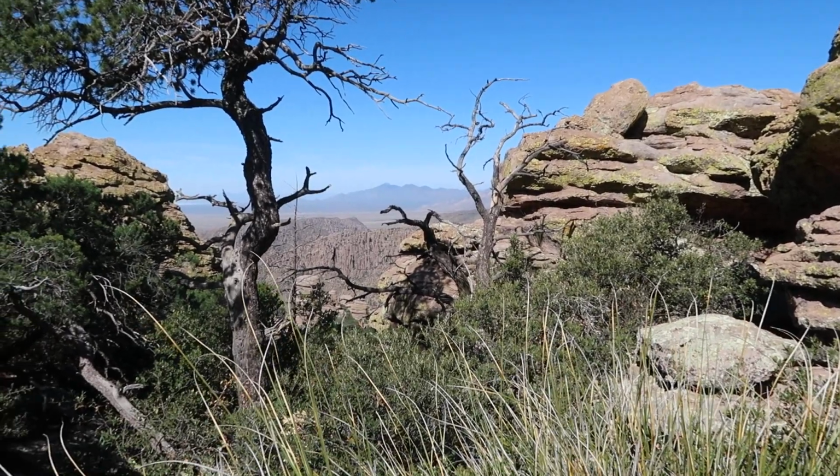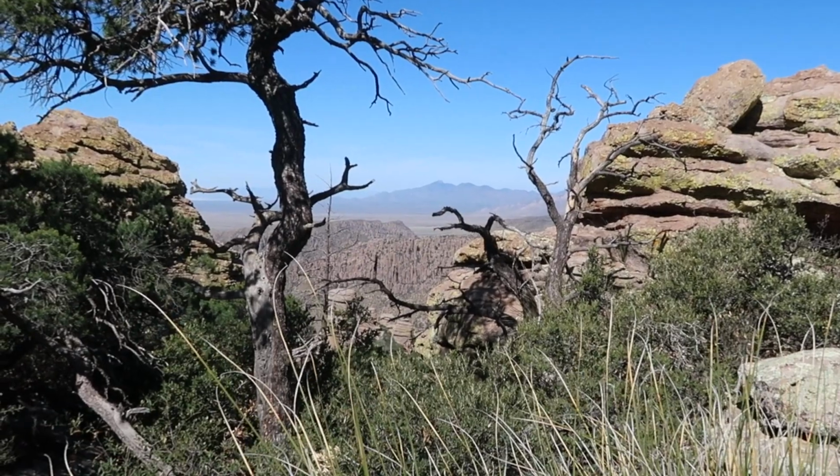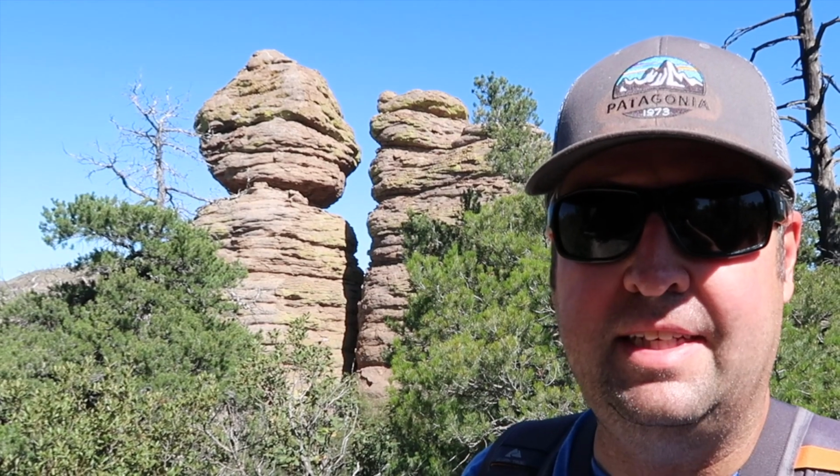Number one, can you see off in the distance the desert outside of the Sky Island and all of the rock spires forming down below? I just felt like I had to give a quick shout out to geology. Yay, geological processes.